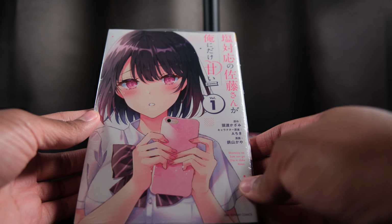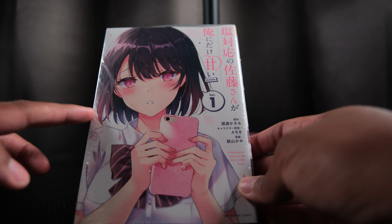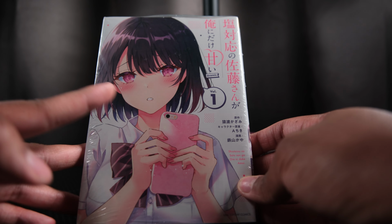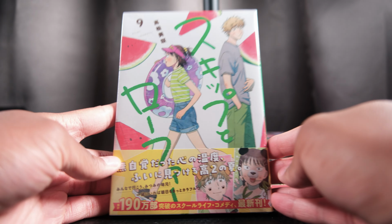Now, I'm not sure what this one is about, but the girl looks really cute in here. Her eyes are so good, and I love the purple highlights or pink highlights going on there, her nails, everything. I like her style, so I had to pick this one up. We've got Skip to Loafer Volume 9.